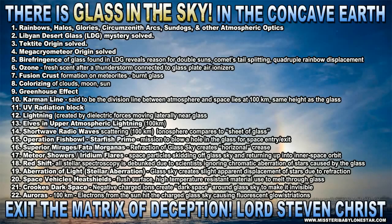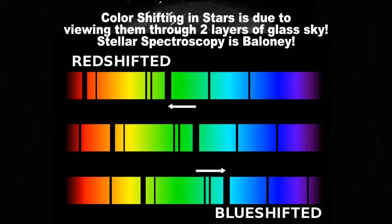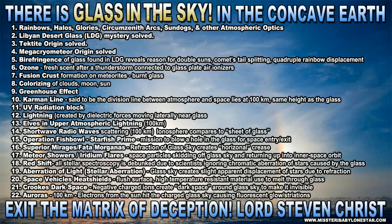Number 18. Redshift. You've probably been told that the universe is expanding because they see the redshift of the stars. Well, nothing can be further from the truth. What they don't understand is that there's actually two layers of glass, one at the 100-kilometer level and the other at the celestial sphere level. So you're viewing the stars through two layers of glass, and it's creating chromatic aberration. It's creating the colors. It's creating the shifting. That's all it is. It does not indicate movement away from you. They say it's like the Doppler effect. There's nothing further from the truth. All stellar spectroscopy is debunked due to scientists ignoring chromatic aberration of stars caused by glass.